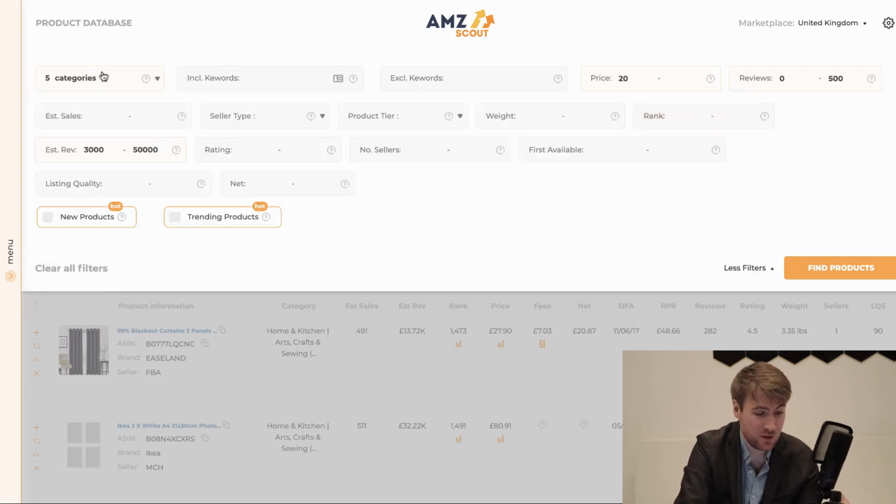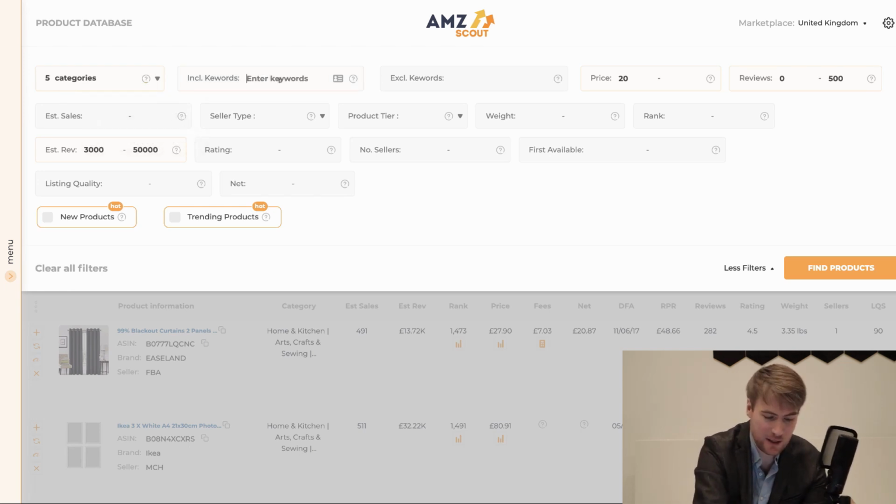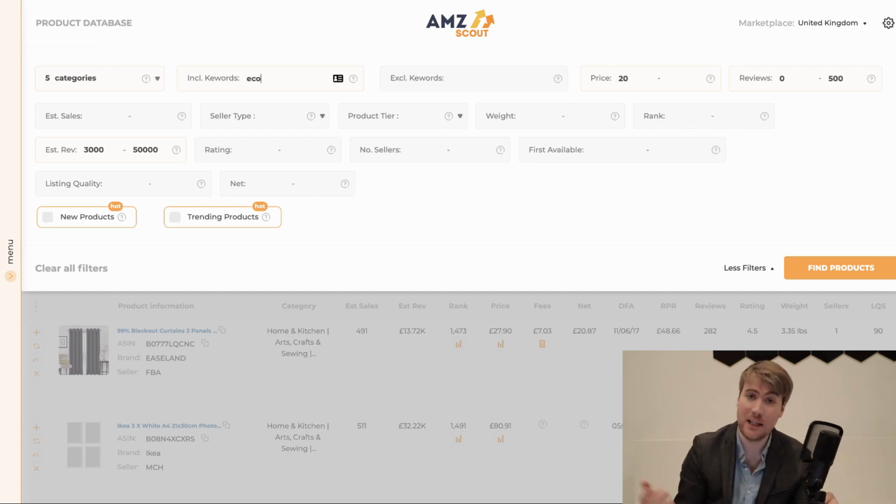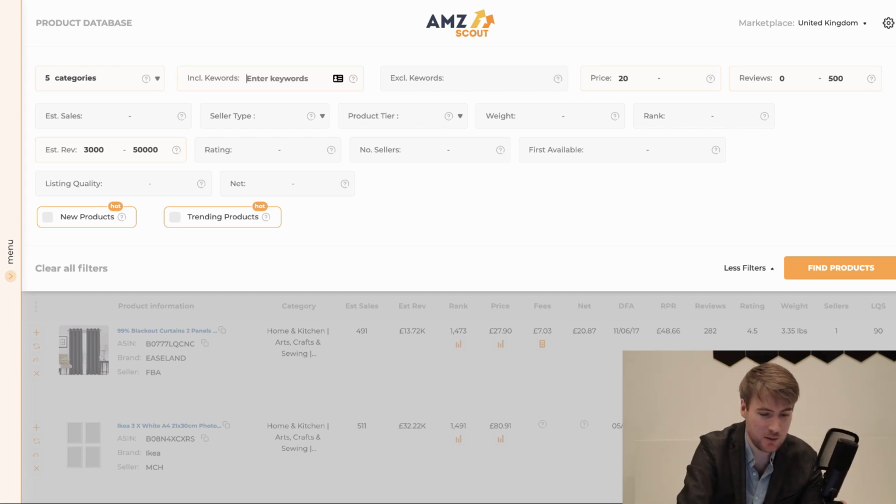You can set other filters as well. So as well as categories, you could maybe include a keyword if you want to sell products that are made of wood. You could just type in the word wood. Some people love eco products, so you could maybe type in the word eco and it would bring up loads of eco products, for example.